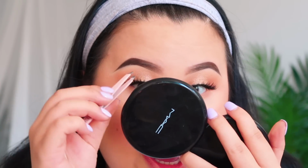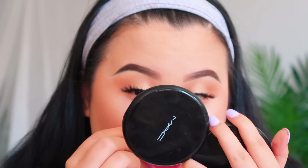I usually like my lashes a little bit longer and fluffier, but I think that these are really appropriate for graduation because it's still pretty short, as you can tell, but it's giving you a lot of volume, making your eyes bigger. So I actually surprisingly really like these. They feel a tad bit heavy on the eyes, but I feel like I could get used to that.